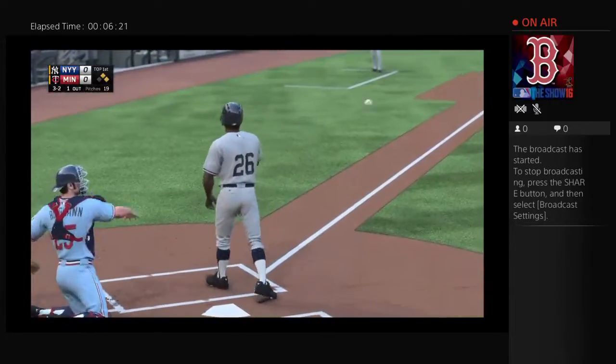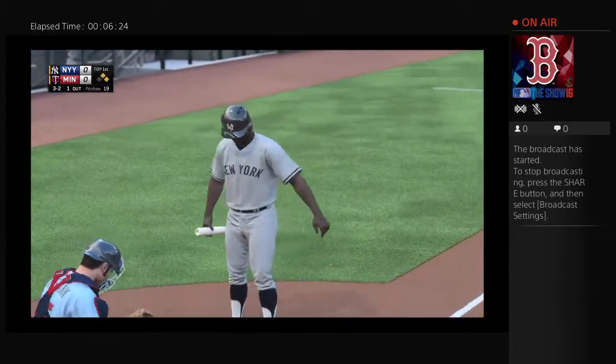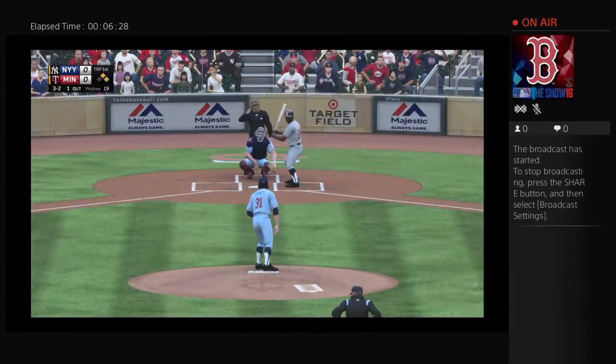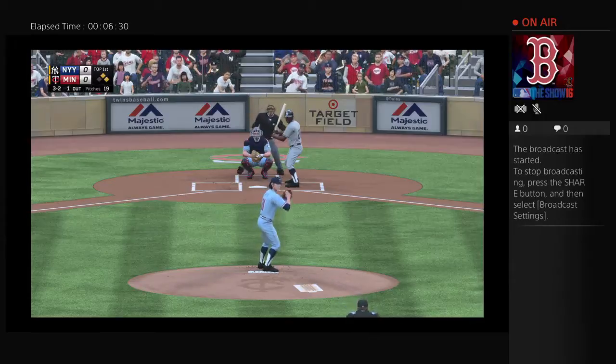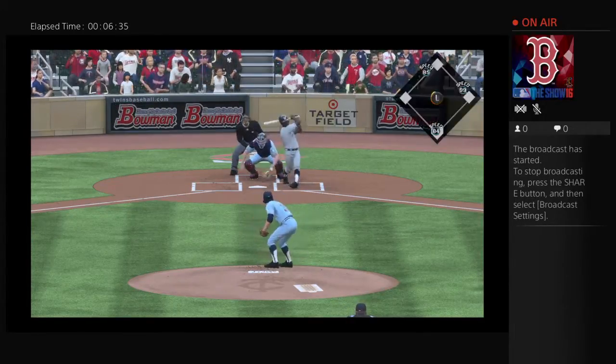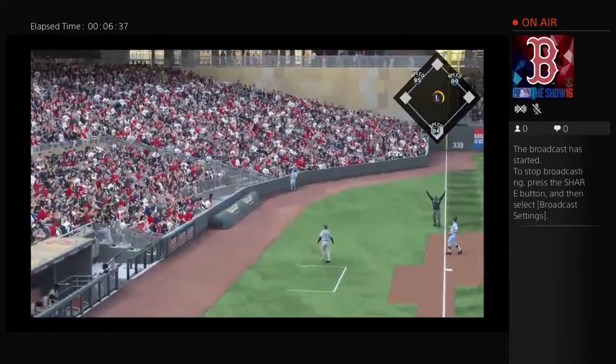Three and two now. And this is a guy who will not get cheated up there, and he almost came out of his shoes on that one. Chop fouled over towards the coaching box.